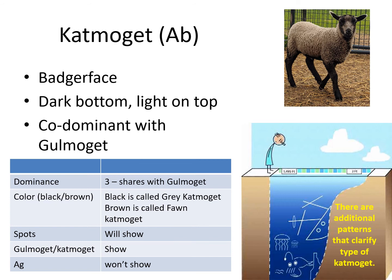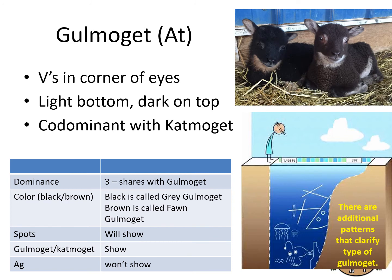If the sheep is black or brown based, the color will change with the cat mugget. So black-based sheep will end up being called gray cat muggets, and brown-based sheep will be called fawn cat muggets. The spots will show in a cat mugget, and AG may or may not show. There are additional patterns that clarify the type of cat mugget if you want to go into that deep end of the pool, which I'm not going to pursue in this presentation.